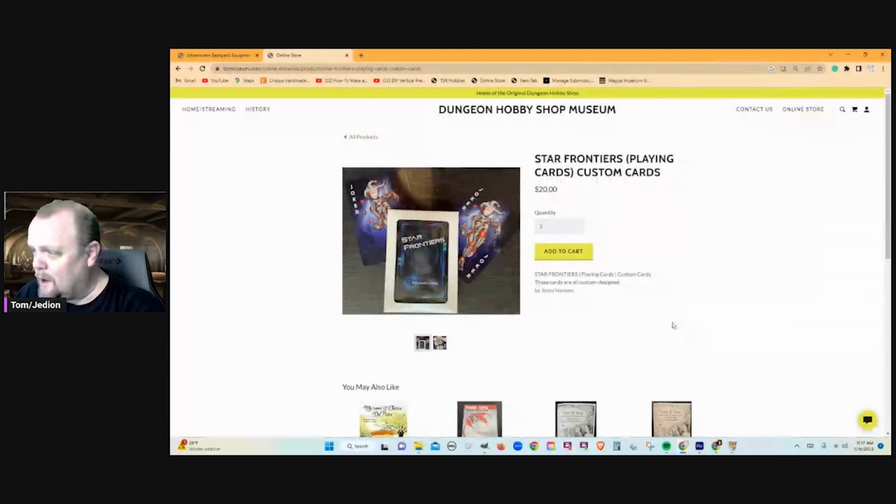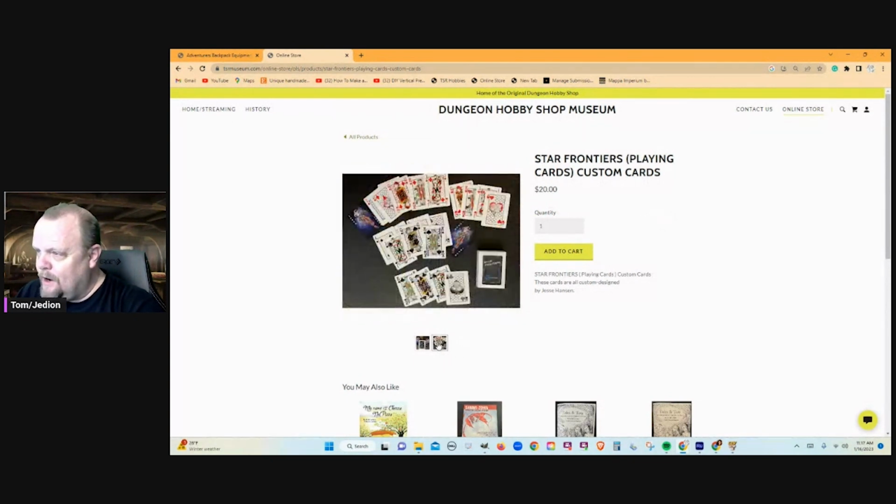Dungeon Hobby Shop, new TSR, Star Frontiers playing cards. Now, these were actually being sold. You can see here they're being sold for $20. They were originally listed for $25, and these were a joke because they're just a custom deck of cards with a backing, and all they are is just straight up playing cards. Womp womp womp. For $20. I'll go get a set of Bicycle. But these are the only cards you're allowed to use with the Star Frontiers New Genesis game. Only authorized. They're just a deck of cards. All right, overpriced because they're custom, official.